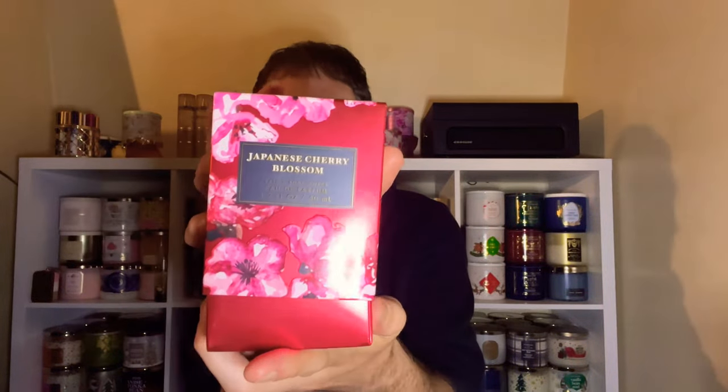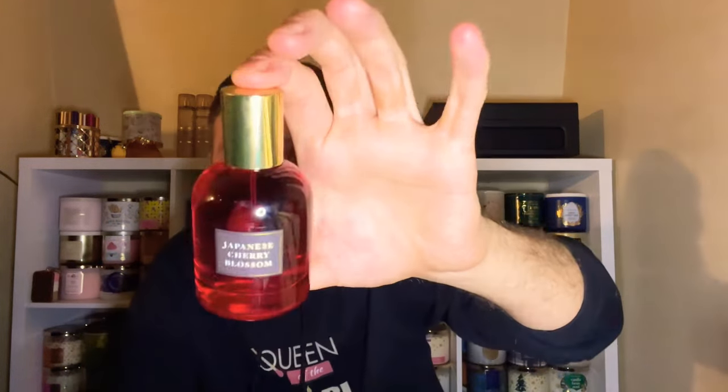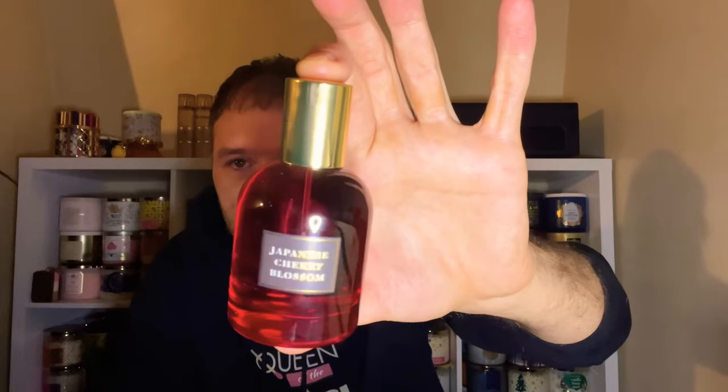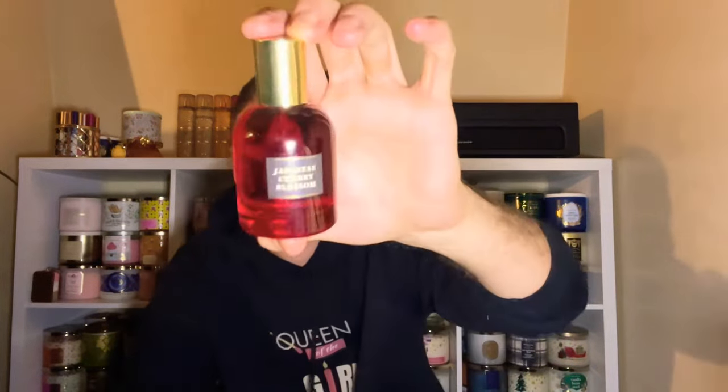But absolutely beautiful. When you open this up, it comes out and it looks like a beautiful cherry blossom. And the beautiful perfume just sits right into the flower there. Absolutely beautiful. And I love this bottle. I had to have this bottle. So it matches Calypso Clementine, but it's like red. And I want to say the bottle's red, but we're going to have to use some of it to actually tell. So this is the 1.7 fluid ounce bottle.